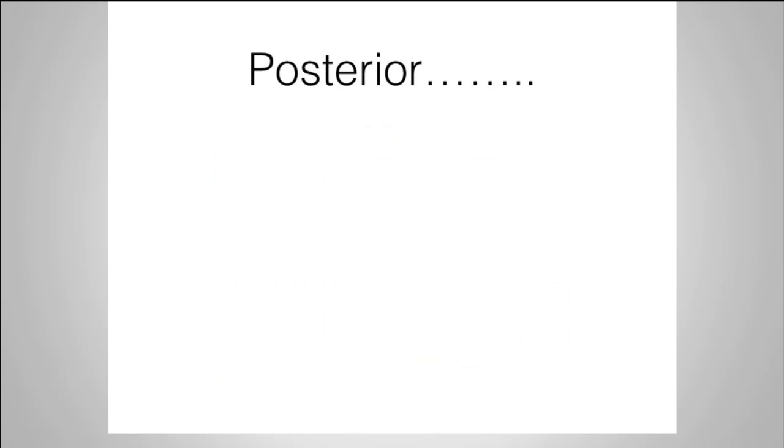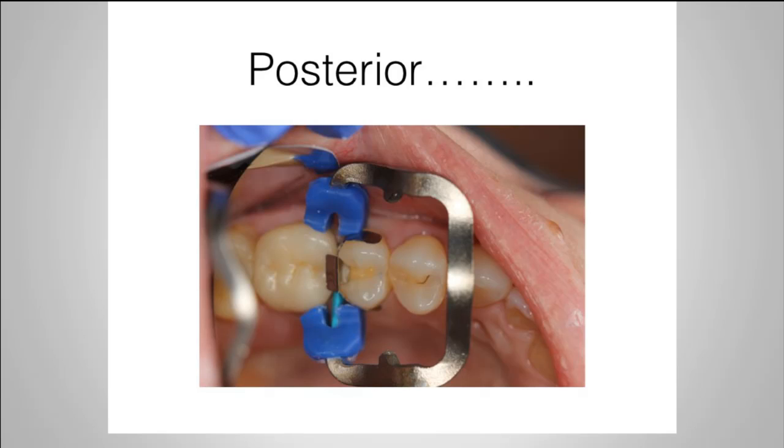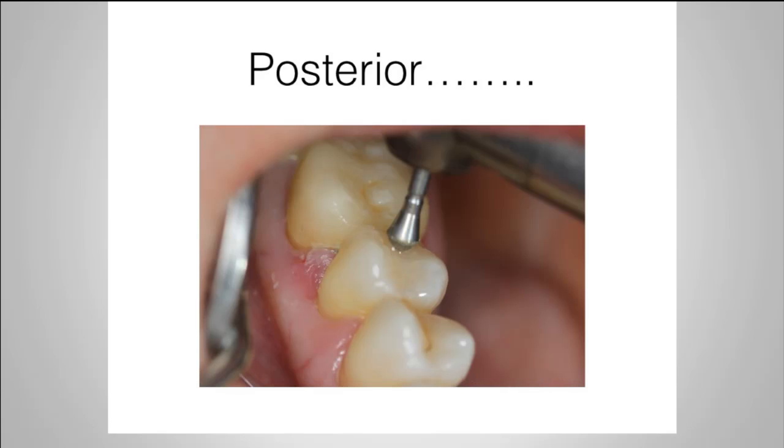Moving to the posterior, what does that look like? Now, this is a restoration that we replaced on number 4 DO with recurrent decay, and we needed to get that replaced. So here's the Contact Pro in place, giving us a nice adaptation, good seal, good access, good visibility. And then from there, we went ahead and used OptiBond XTR with some flowable, and then incrementally layered our Harmonize.